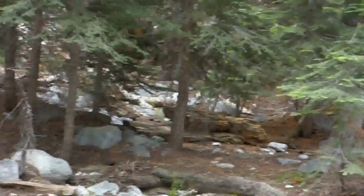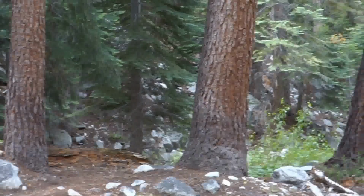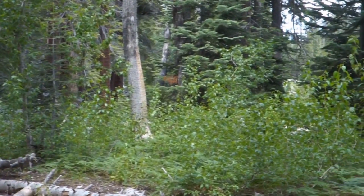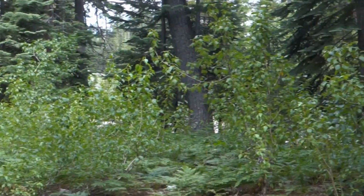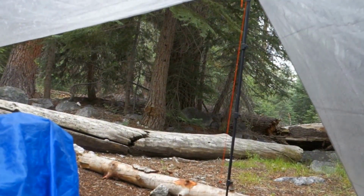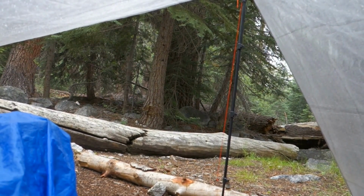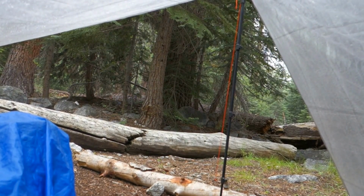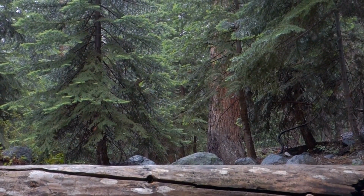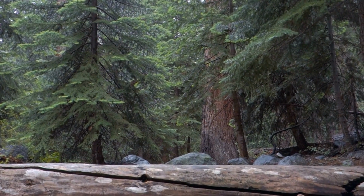Maybe I should stay and just not go to East Lake and Lake Reflection. This place is pretty great. People talk about how loud the rain is on these types of tarps. It's impressive. This is my view from inside the tent while I was passing time, listening to the rain.